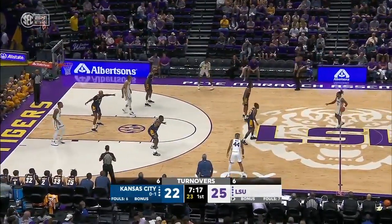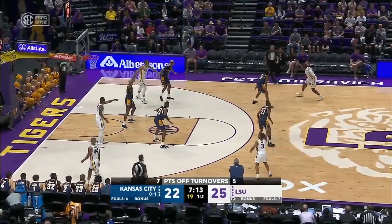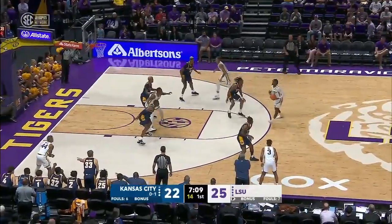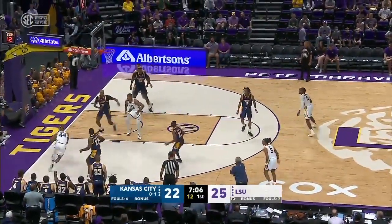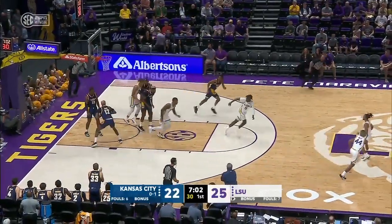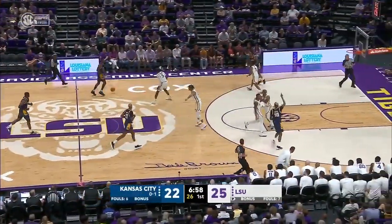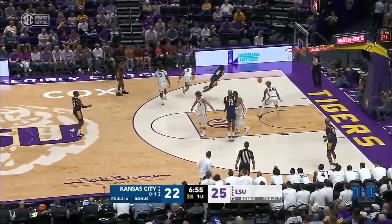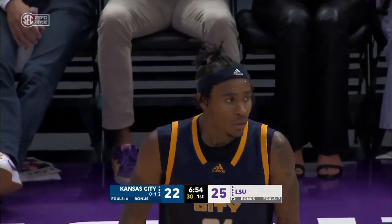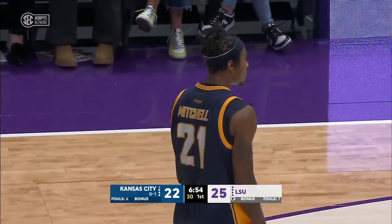Big long strides there, too, taking off at the free throw line and taking two big steps to get up to the rim. 25-22. LSU a bit out of offensive rhythm the last couple of minutes. That one rolls. It hits everything but does not go through the net. A miss by Miller. Mitchell brings it up and leads his man too far. Allen was the intended target. Shamari Allen down on the low block, but it was just out of his reach.